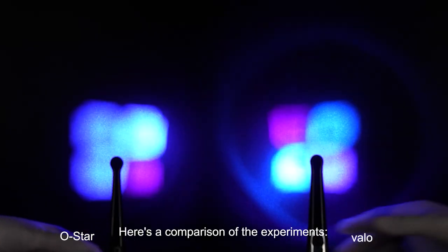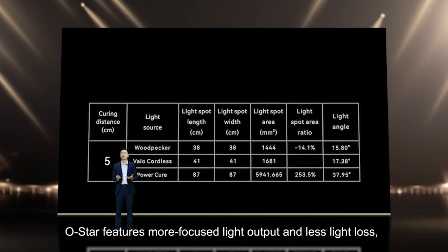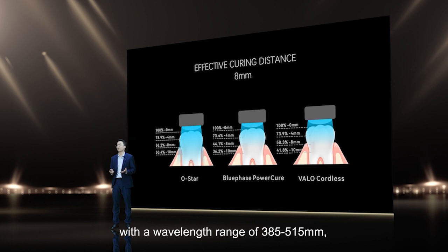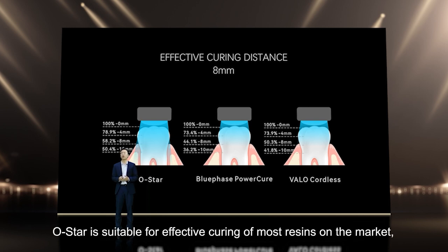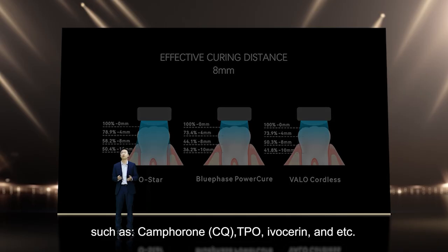Here is a comparison of experiments. We can see that OSTAR features more focused light output and less light loss, and brings you a better deep curing effect. Besides, with a wavelength range of 385 to 515 nm, OSTAR is suitable for effective curing of most resins on the market, such as CQ, TPO, Evoserin, etc.